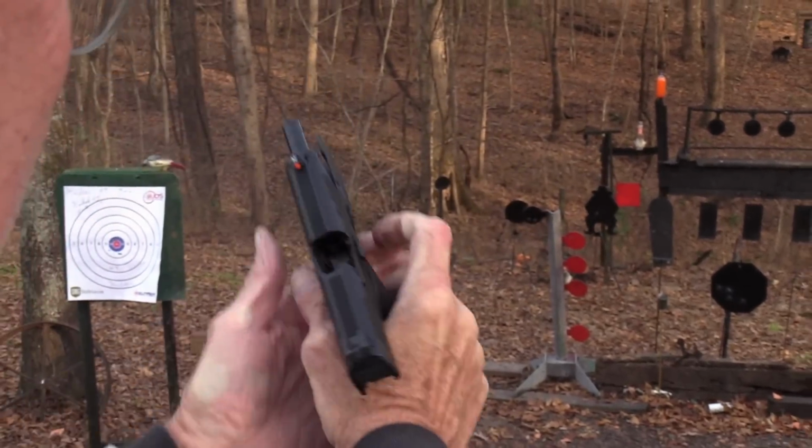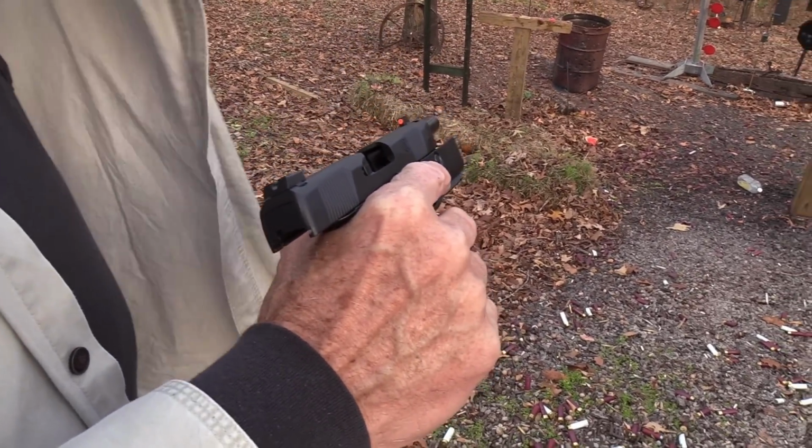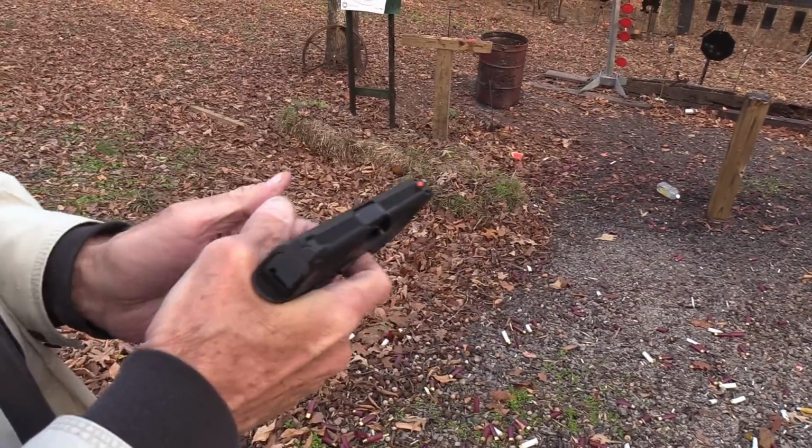Oh, those were the hollow points. Yeah, so it fed the hollow points, didn't it? Yes, those were the hollow points. So that's what we wanted to make sure of.